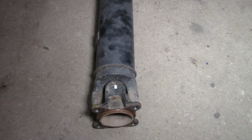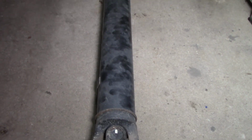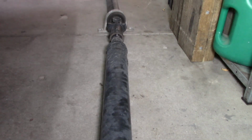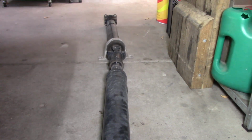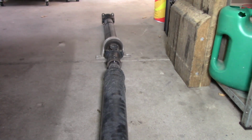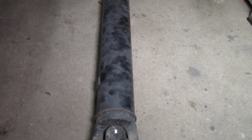I've now got the entire tail shaft out. Starting back here at the rear universal joint, moving forward, there's a slip joint just up there. We've also got a centre bearing and of course that front universal joint. I have found something, it's a little bit unusual compared to what a normal uni joint playing up would look like, but I'll try and show you on camera.